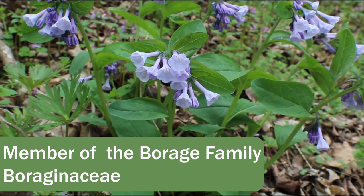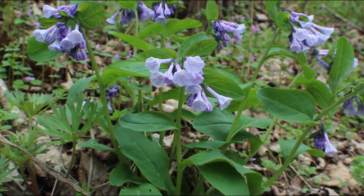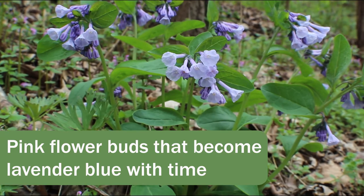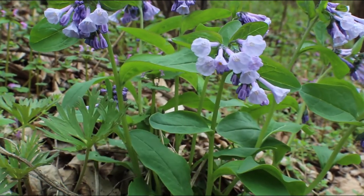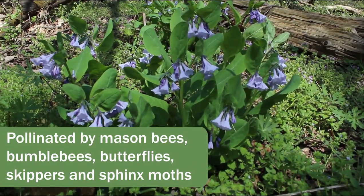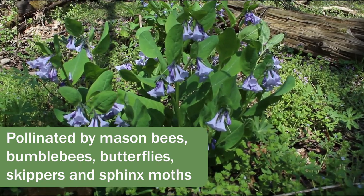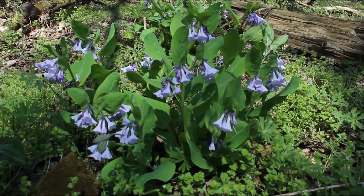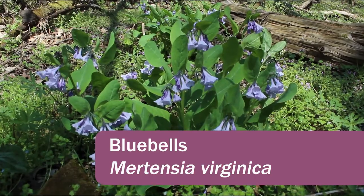This plant is a member of the borage family. It has pink flower buds that slowly change to lavender blue over time. The species is pollinated by mason bees, bumblebees, butterflies, skippers, and sphinx moths. This species is bluebells, Mertensia virginica.